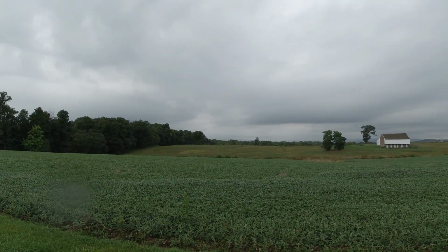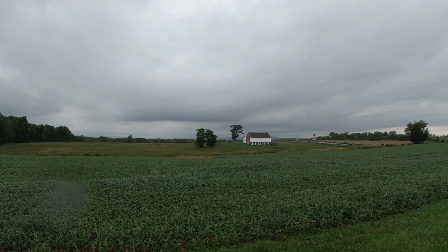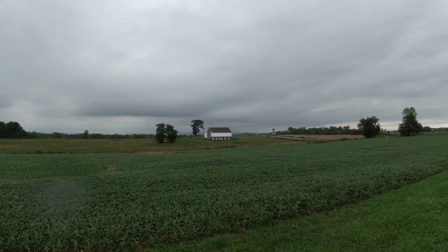Okay, and it is raining, so be patient with us. You're looking at more of the ridge and McPherson's barn, where it all started many years ago.